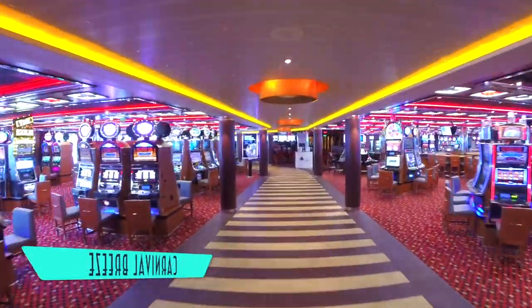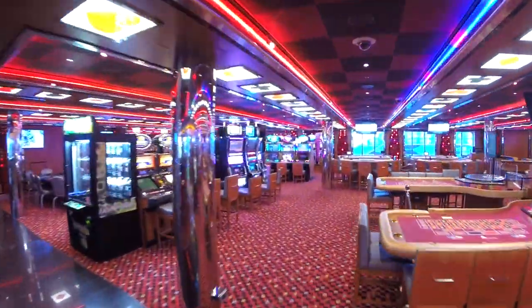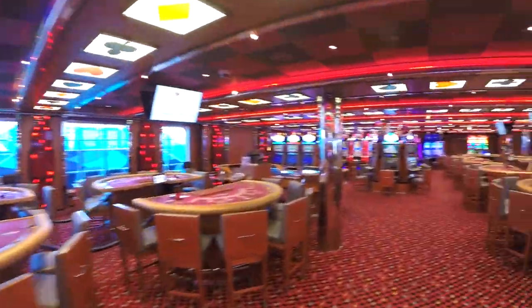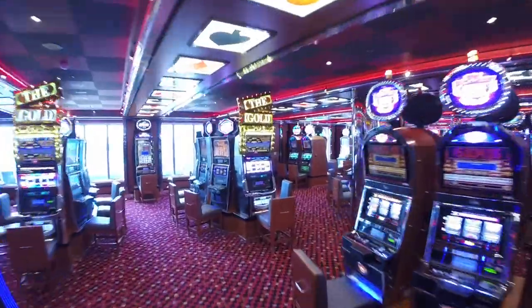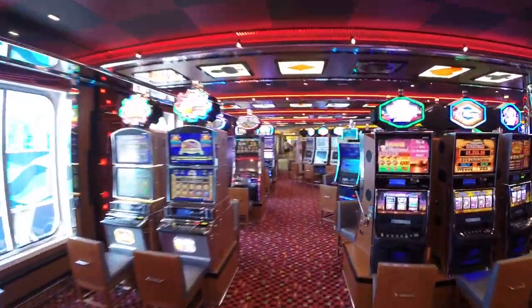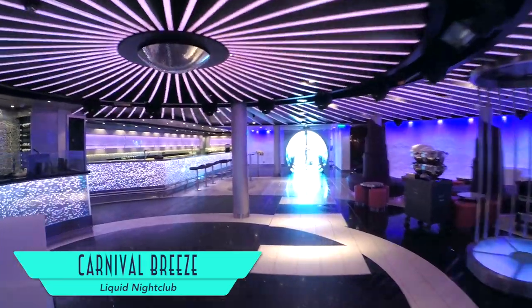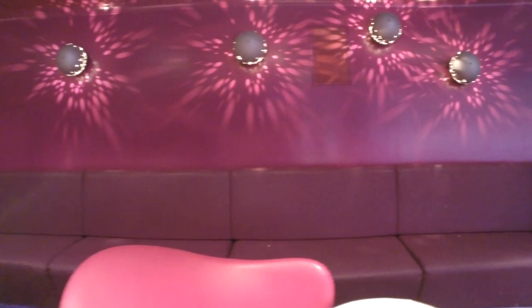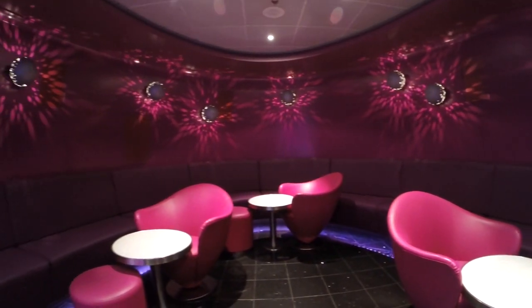Head from the shops to the casino, where despite being smoky, is still far better ventilated than previous Carnival ships. And there are plenty of table games to keep you entertained, as well as classic and video slot machines. Rounding out the activities on board is the Liquid Nightclub, a fun space-agey venue that sure beats the aesthetic of the nightclubs on other Carnival ships.